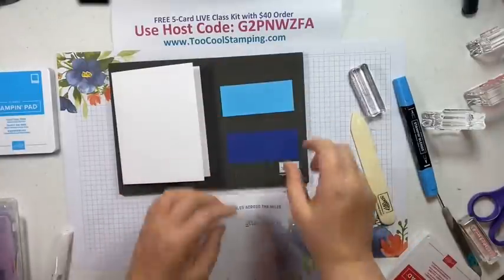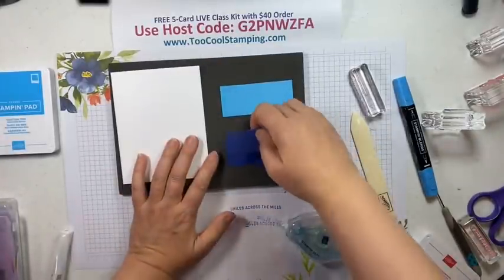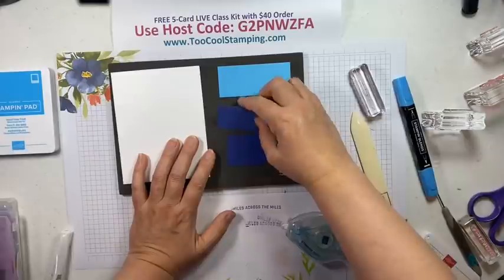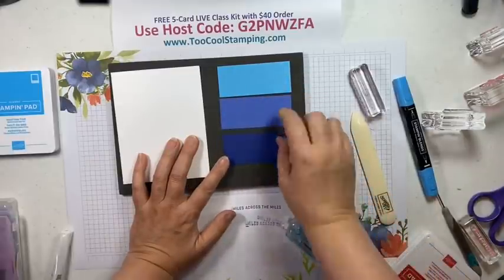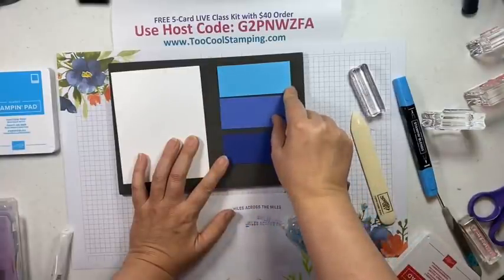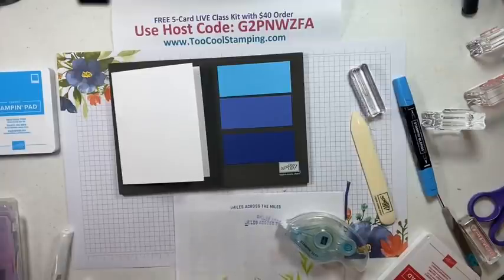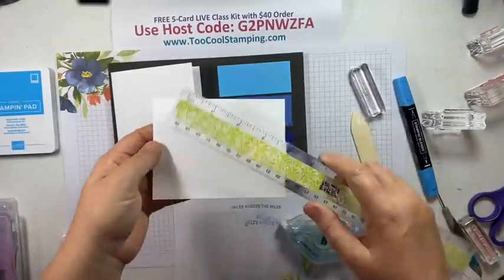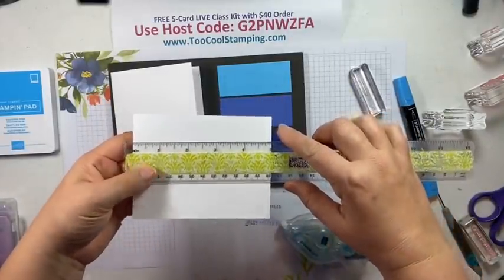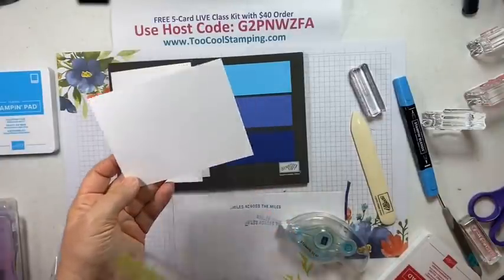And then I have 3 pieces of the In Colors here. Tahitian Tide, Orchid Oasis, and Starry Sky. They're all the same measurement of 3.5 by 1.5. And then we're gonna put that on a piece of basic white. This one is 5 by 3 3/4.